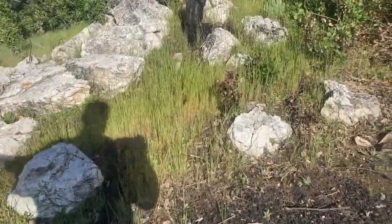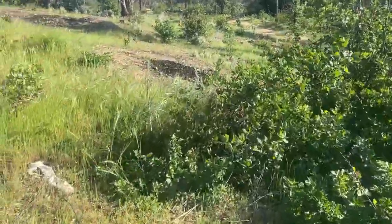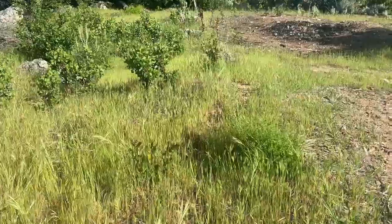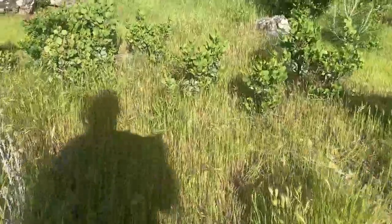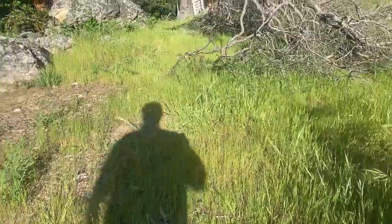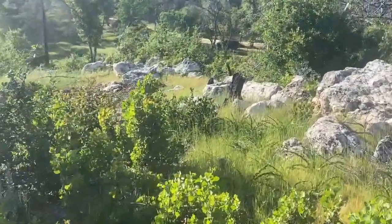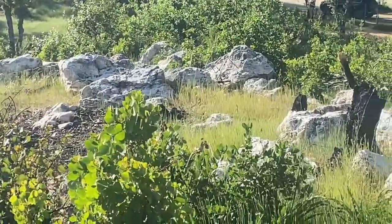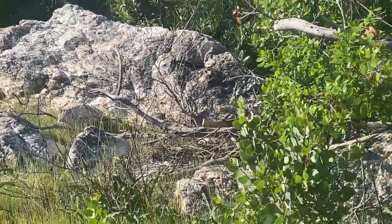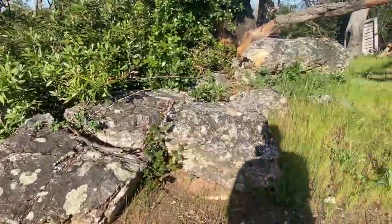The shaft is right over here, as we try to make our ways around the poison oak. So, here's the line of quartz boulders. And I believe they were mining the shaft for gold, with all indications.